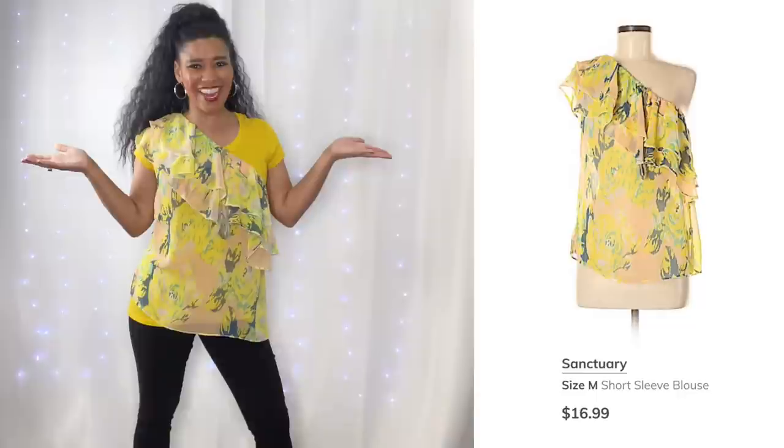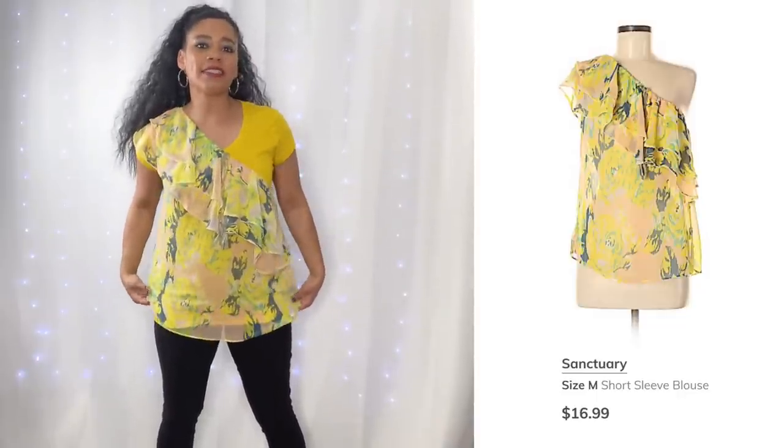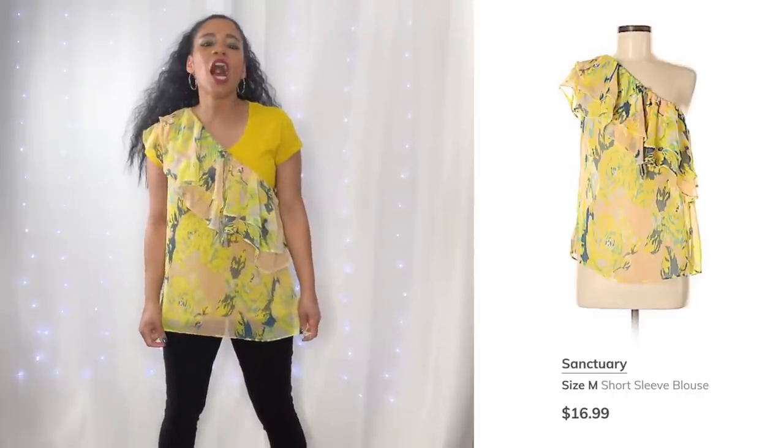Okay, guys, here's my next item. So it's this sheer top. And yeah, this is definitely a miss. This is definitely not something that I would pick out for myself.